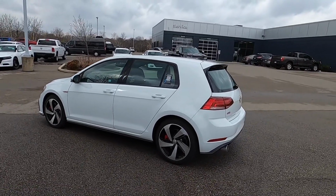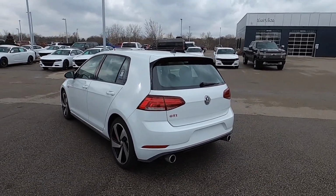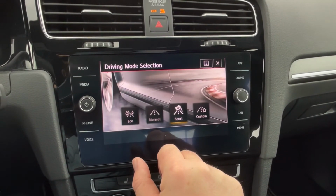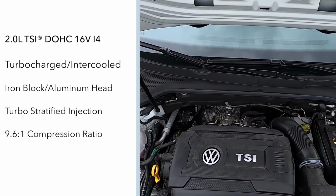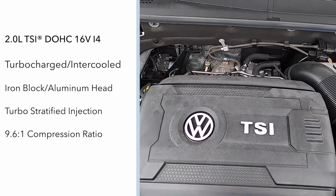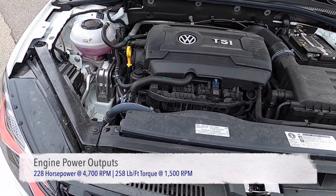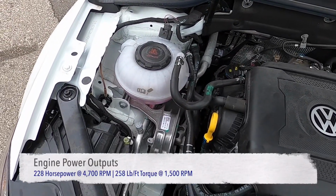Today's review will be an in-depth review of the exterior, the interior, engine and performance, as well as luggage capacity. All GTIs and Golfs, for that matter, are front-wheel drive featuring VAQ front differential locks and variable drive mode selection. Power comes from the 2-liter dual overhead cam, 16-valve turbocharged and intercooled inline 4-cylinder engine. This engine is of iron block and aluminum head construction with turbo-stratified fuel injection and a 9.6:1 compression ratio. It creates 228 horsepower at 4,700 RPM and 258 pound-feet of torque at a low 1,500 RPM.